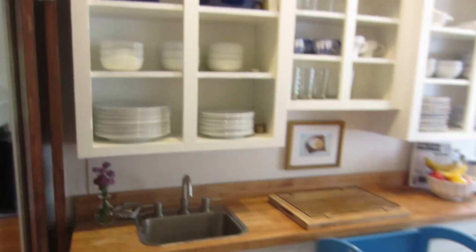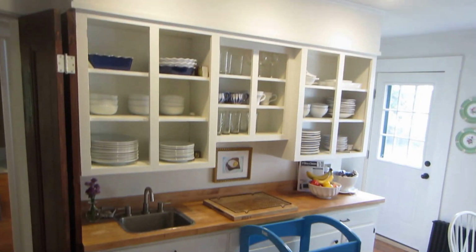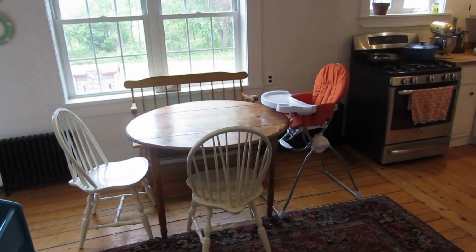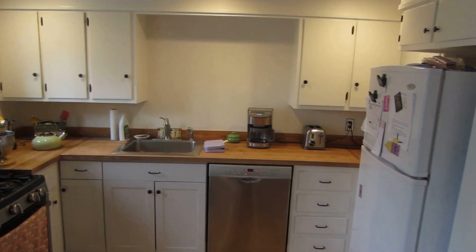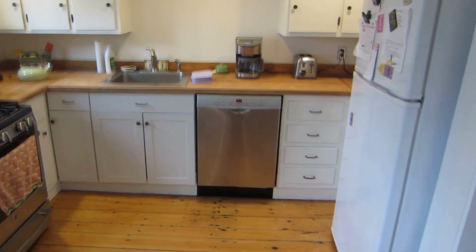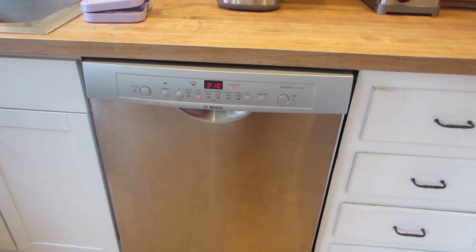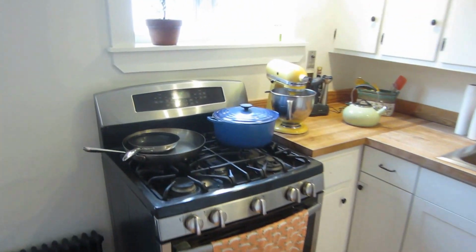And then they've done a great job. They updated the countertop with butcher block. It's got a lot of storage, has the extra garden sink. Plenty of room for a table, even though it has a separate dining room. Stainless steel dishwasher, which is a high-end Bosch, notice. And then a propane stainless stove, which is 5 burners on the top.